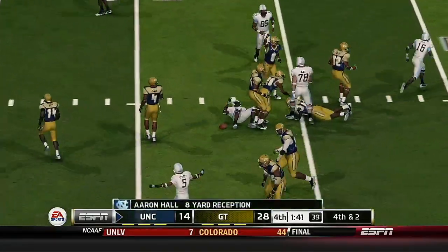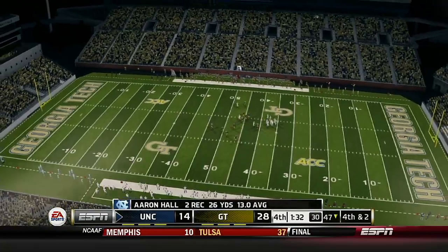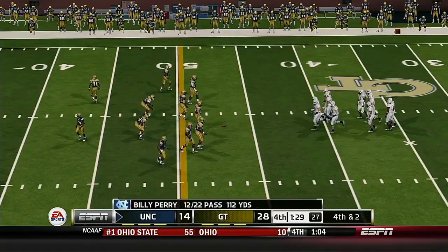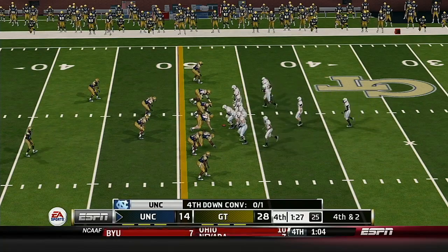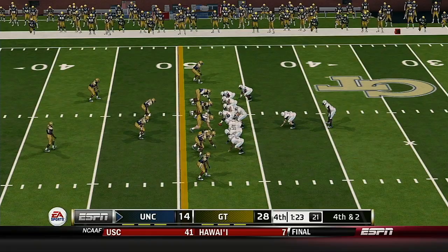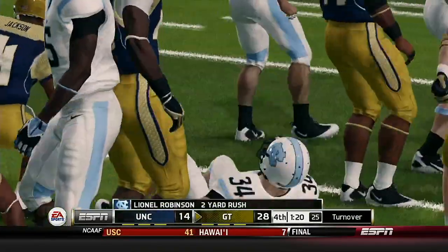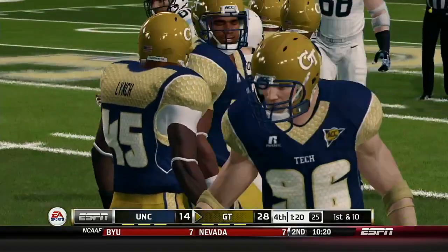It to the middle of the field, and he's taken down at about the 47-yard line. This is what power football is all about, folks. So a fourth down stop there late in the fourth quarter, and that should do it.